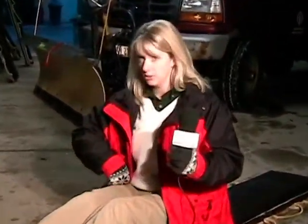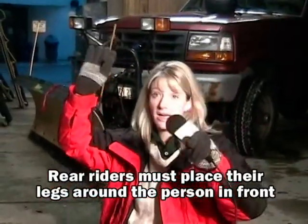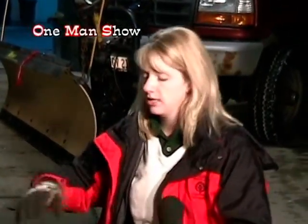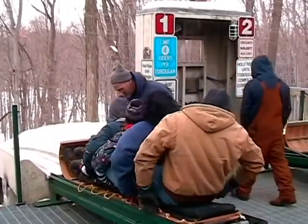Also, if you have a person behind you, they're going to sit down behind you, and you're going to hold your arms up as you're loading the toboggan. Arms up, hold on, and then once the person has their legs around you, you're going to grab onto the rope as far to the front as you can get, palms out and hold onto the rope, and that's it. Away you go.